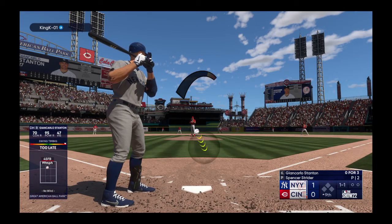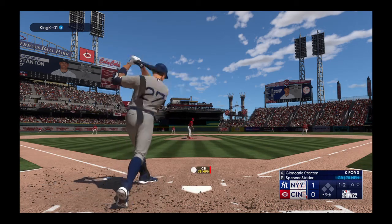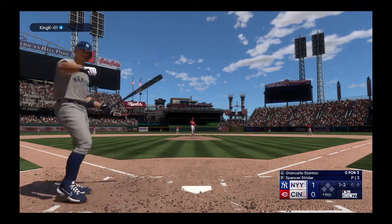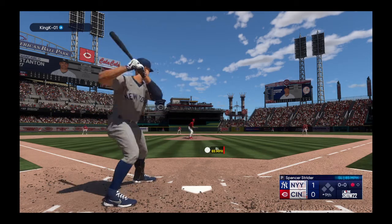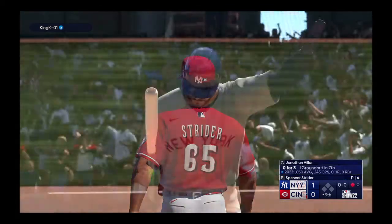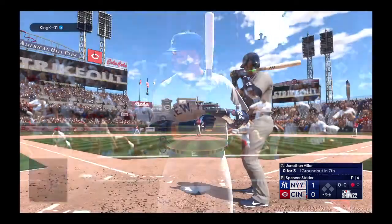He got away with one there, but he knows he can't go into that spot very often against a guy like this. Strike two. Now time called at the plate. Down on strikes, and there's one down. Jonathan Villar stepping in now for the Yankees.